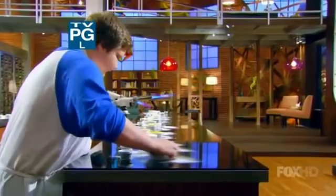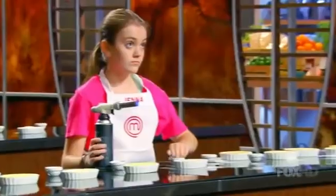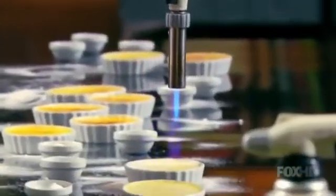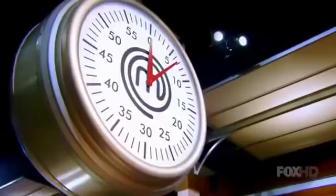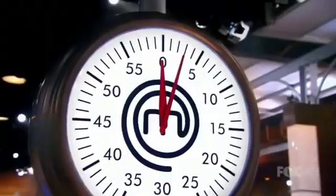One minute to go. Come on, multitask. Get those blow torches working overtime. This is the biggest challenge ever. The final advantage before the finale is going to be pretty big, and I want that advantage. Here we go. 10, 9, 8, 7, 6, 5, 4, 3, 2, 1, and stop.